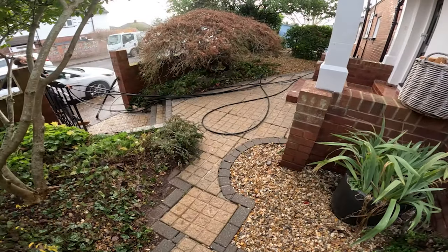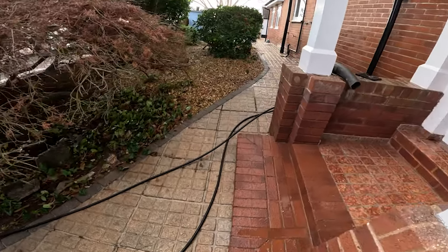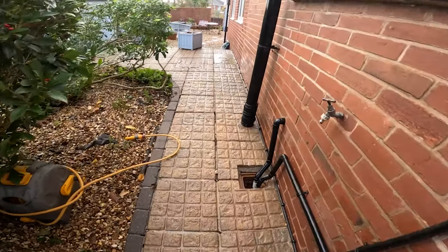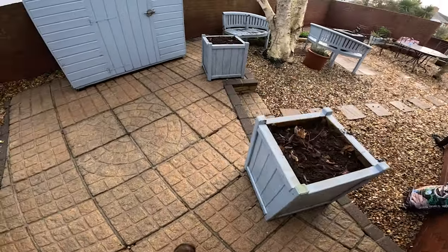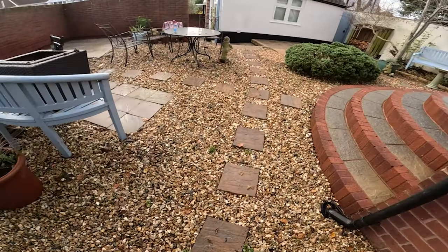Right, so Brett's had to pop off to another job, so I will show you the finished results. Gutter's done, the garden clearance bits have also been done, and the shed is gone. Look at how lovely this patio turned out, though. All the green is just gone, and it'll be looking lovely for the next year or so. And if we go down the path, much cleaner as well.